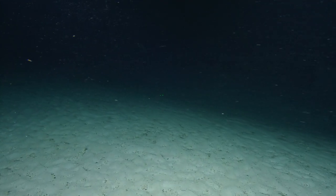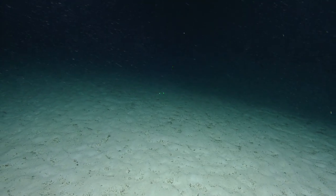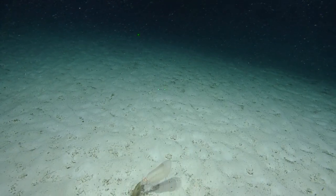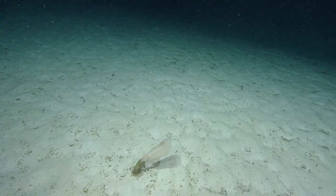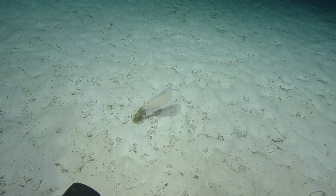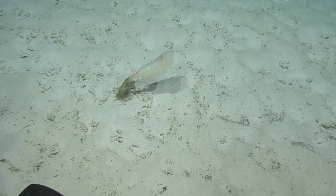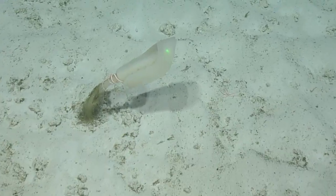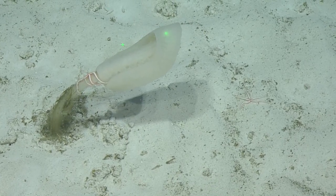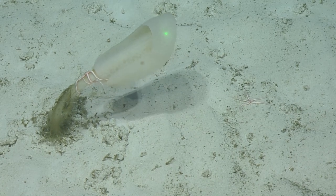We could take some push cores and bring it back up to the lab, but this type of medium coarseness sand does not stick in the push cores very well. So we will continue on once we get a little leash here and get the ship moving back to the hard grounds, where we're more likely to find corals and sponges and the organisms that Hercules is optimized to study. Nice stalked glass sponge here. Potentially some type of Hyalonema. All right, that's all we really need on that one, thanks.